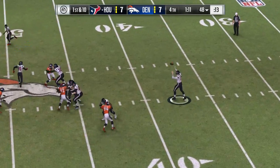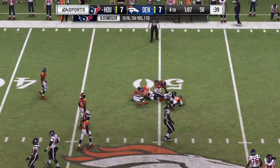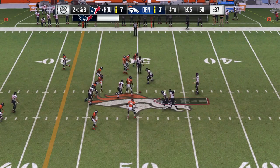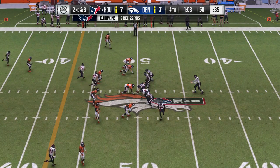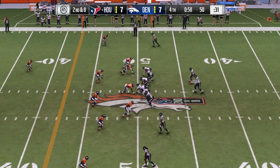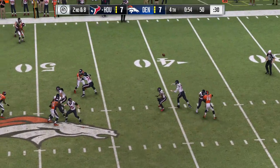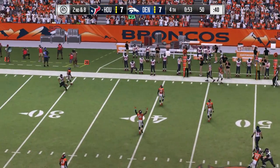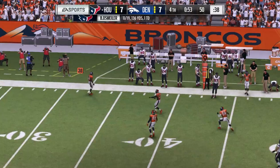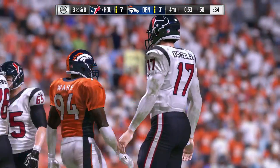Here's Osweiler. The hookup on the right side to Hopkins. And he'll get it out to midfield. Let's see, yeah, they'll spot it right at midfield at the 50. They're going to hurry back to the line now. Now it's Osweiler. And seeing nowhere to throw, he chucks this one away from harm. Incomplete. Now it's third down.